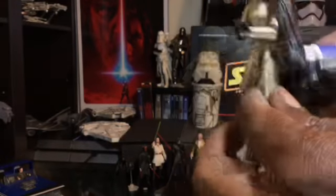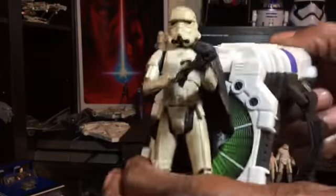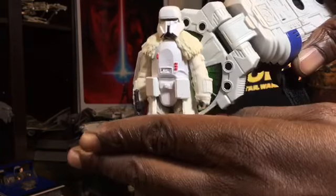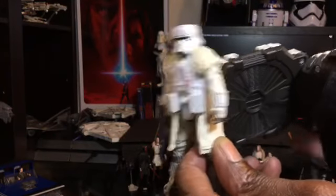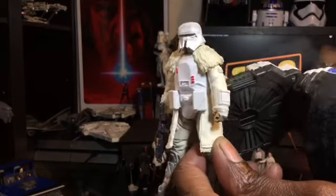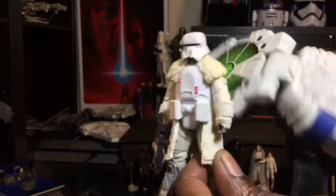Trooper, standing guard. Look alive. Enemy reinforcements incoming. There they are. Blast them. We're taking heavy fire here. Trooper TK611 reporting for duty. Weapons ready. Let's move out. Light them up. Keep some pressure on them.